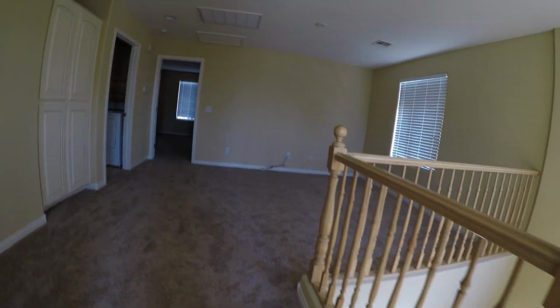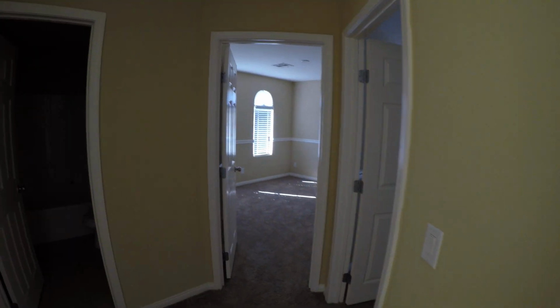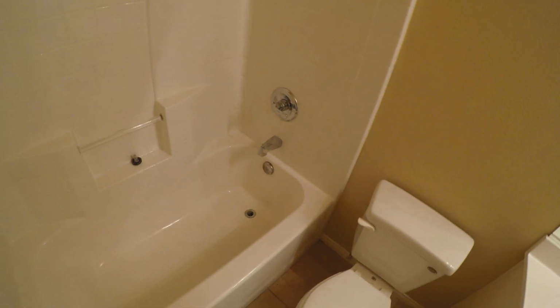Great loft area. It's pretty dark in here. We have a towel bar. Need a shower rod. That's in the wall. Interesting.